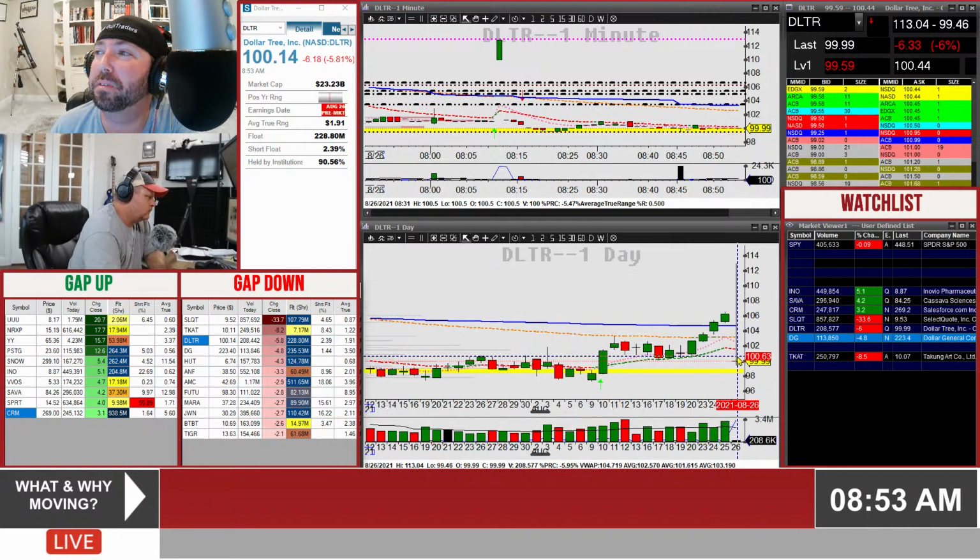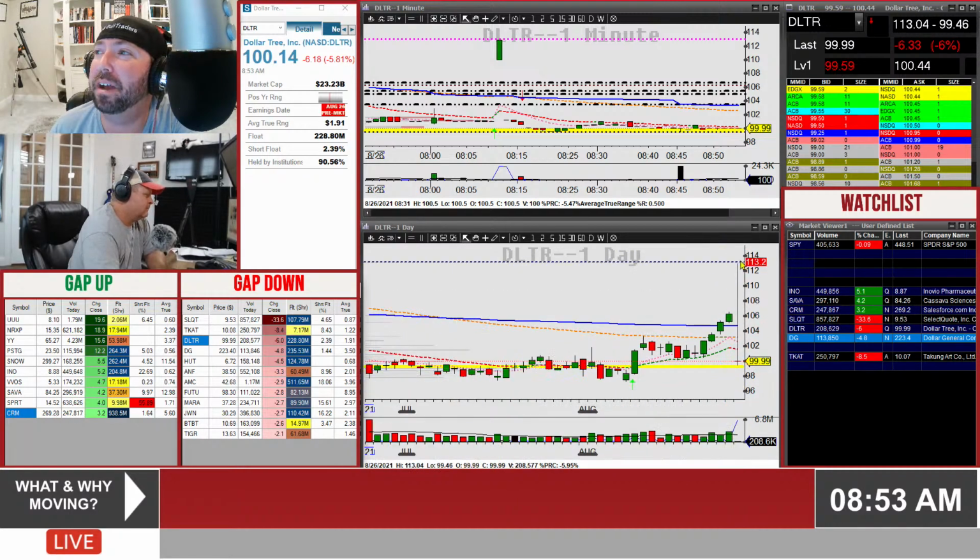It finds itself on the daily with this really bizarre upside down pattern. So I don't know. This might not be something to watch. I'll keep it on the list for now, just to see. But yeah.